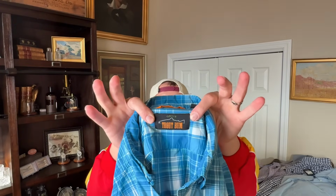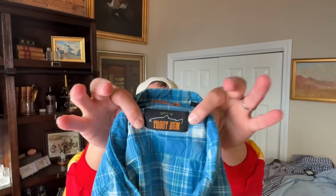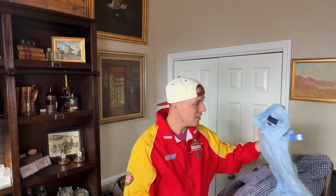Orvis. Orvis is a brand you have to be careful with. Orvis is sold now at Costco. So be careful. I'm looking for heavy duty, vintage, or trout bum. If you see the trout bum, those are not at Costco, at least right now. And this is $5. So $5 for this Orvis. It's like a polyester feel. These always sell quickly when I price them for around $18.99, $19.99, something like that.